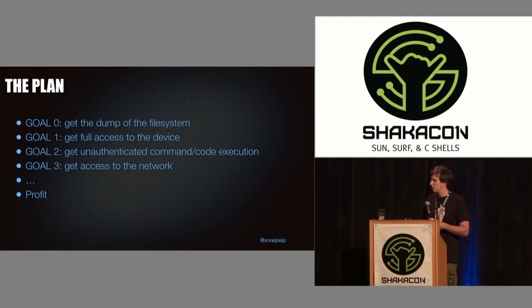I wanted to circumvent that and get full access to the device somehow else, because it wasn't working and you needed physical access. So I started to play with it. The second goal was to extend the scope of that vulnerability to make it an unauthenticated exploit, or find another vulnerability which is unauthenticated, and get access to the device as root. And the third goal was to get into the network without any prior knowledge.